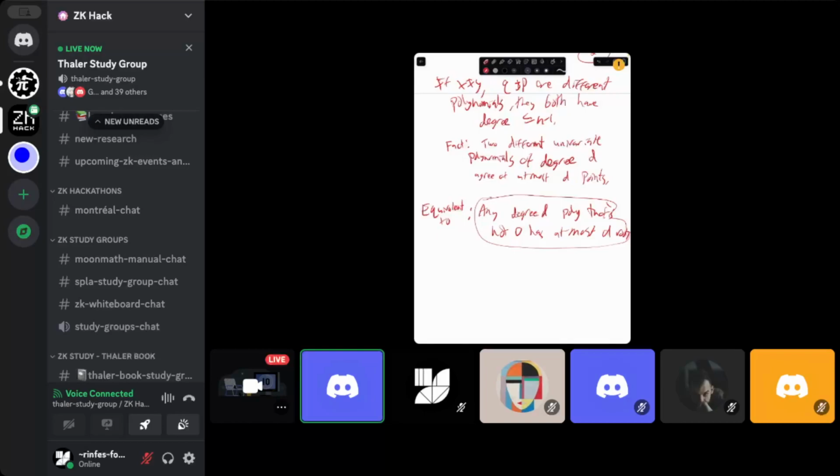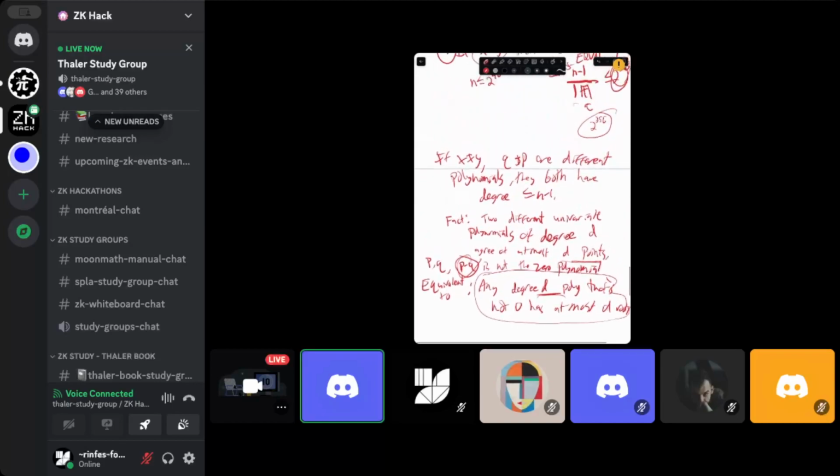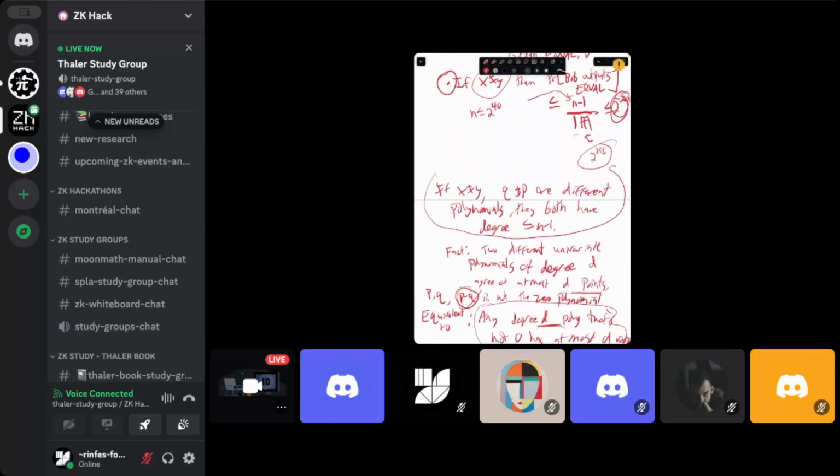And to see that they're equivalent, just note that if you have two different polynomials p and q, both of degree at most d, then their difference p minus q is not the 0 polynomial. Any root of p minus q is an agreement point of p and q. So the fact that p minus q has at most d roots is equivalent to p and q agreeing on at most d points. So that's why these two facts are equivalent.